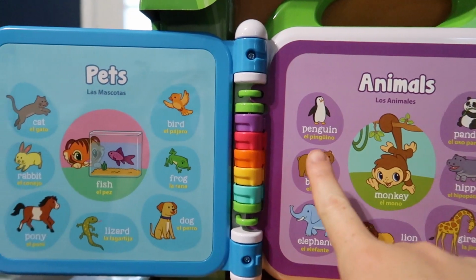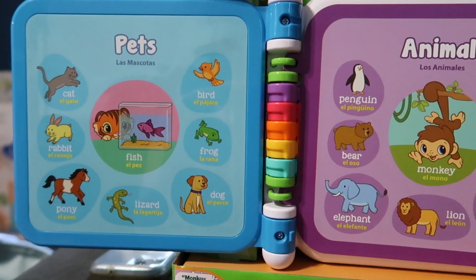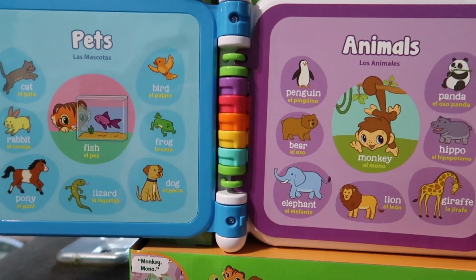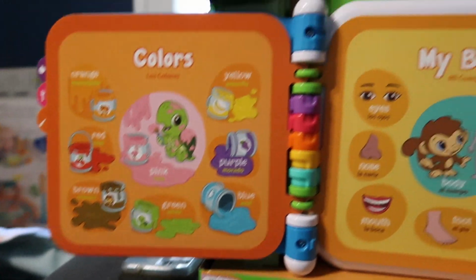Panda. Bear. Dog. So it's just really cool. You can flip to any page. Colors.